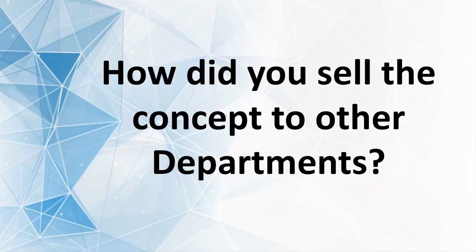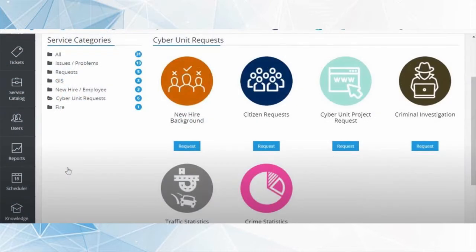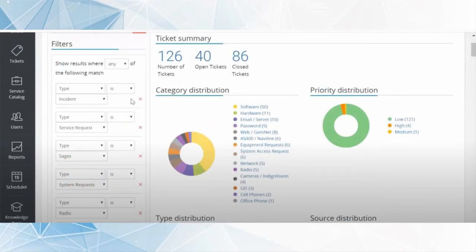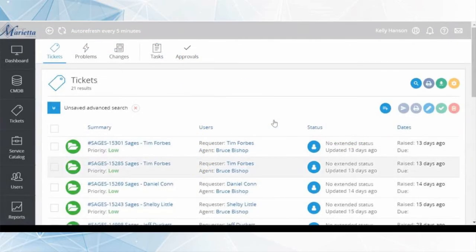When we first rolled this out, just before we rolled it out to all of our end users, we did 4 or 5 showcase experiences throughout the other departments and gave them an idea of the look and feel of what the new service desk was going to look like. We allowed them to come down and play in the system. Then as we brought on other agents, like our traffic department and our cybercrime unit, they already had an idea of how to work in the system. I then showed them from the agent's perspective how they manage their tickets, how they close their tickets, and update any kind of statuses.